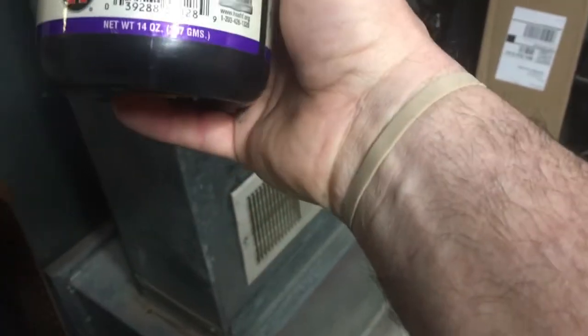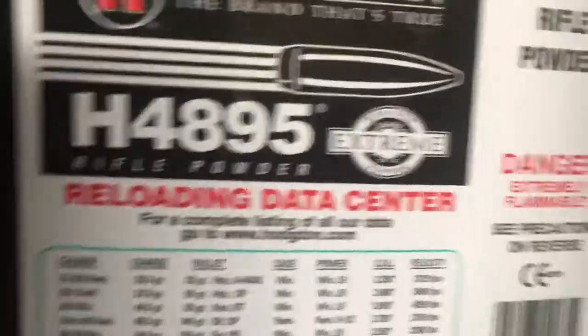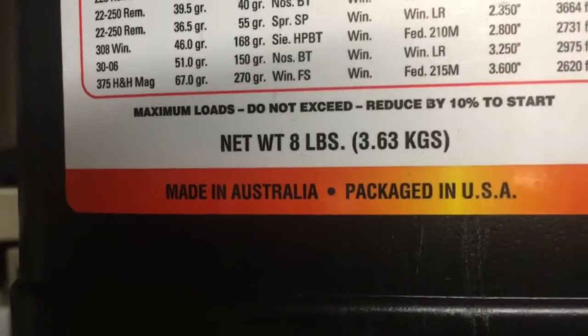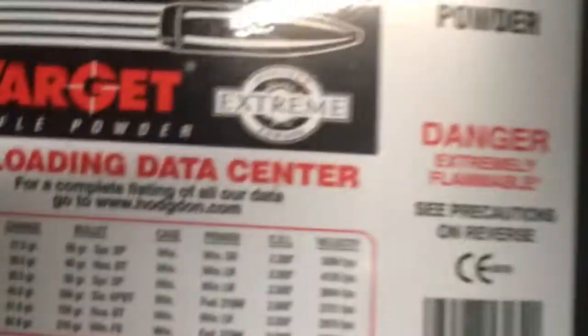And this stuff is made in Australia. Again, Hodgdon seems to have a lot of stuff made in Australia, and I believe that's ABI. And then there's good old 48.95, made in Australia, packaged in the USA. And there's just not a heck of a lot of powder made here. And from what I understand, there's only 2 plants. There's one in Florida and in the Radford plant, and they only make ball powders, or the flake shotgun powders. There's another one made in Australia, Varget.